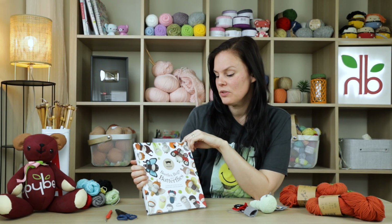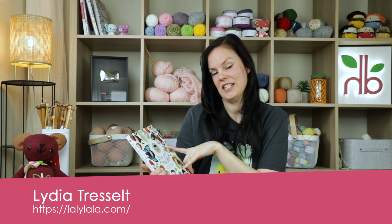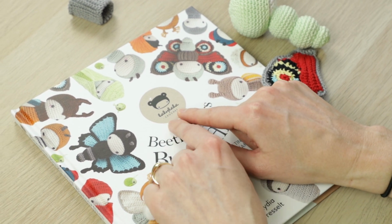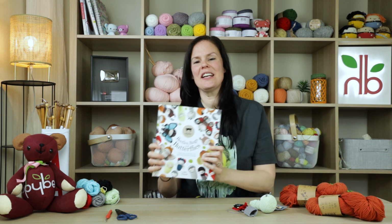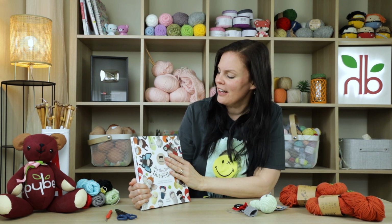And it's called Beetles, Bugs and Butterflies, and it's by the very talented Lydia. Hopefully I pronounced that correctly. And her brand name is Lalylala Crochet. I've always wondered, I always read it as Lalylala, but when you actually read it, it's slightly different. And I've been a fan of her work for a very, very long time.